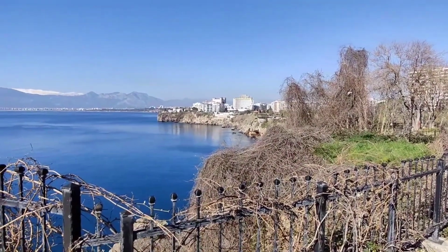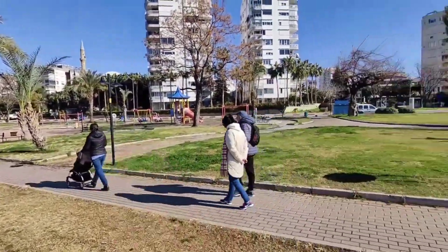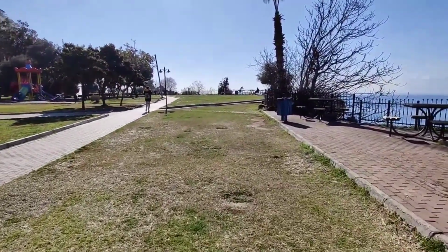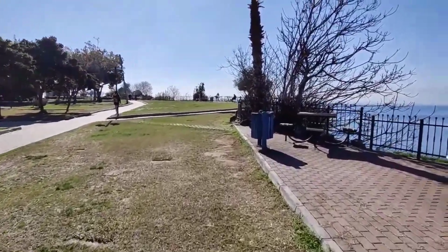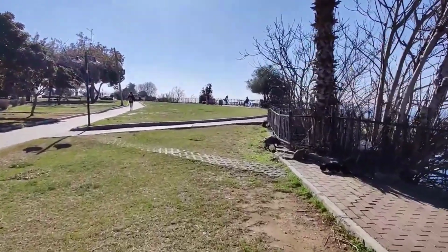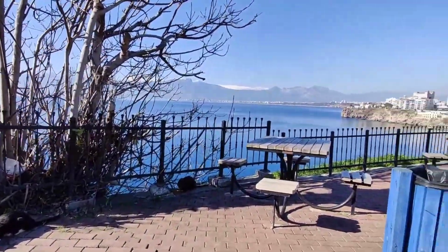And the parks that run across the entire city. There's beautiful mosques, children play areas, all across for another 5-6 kilometers till it reaches the Duden waterfall, one of the few waterfalls that go into the sea. And then after that, the cliffs go downwards into the sandy beaches of Lara for tens of kilometers of sandy beach.